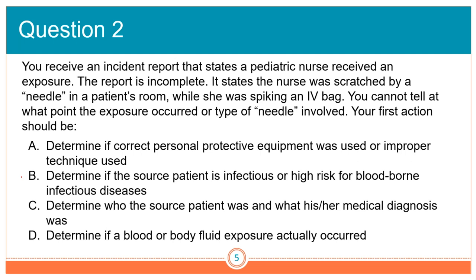So since we know that this takes a lot of work, one of the very first things we're going to need to do is determine if a blood or body fluid exposure actually occurred. The way that this question is written really guides you to the correct answer.